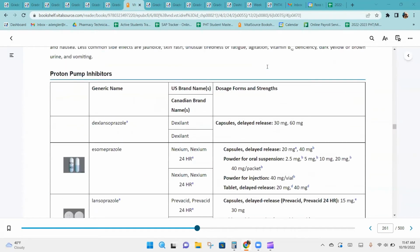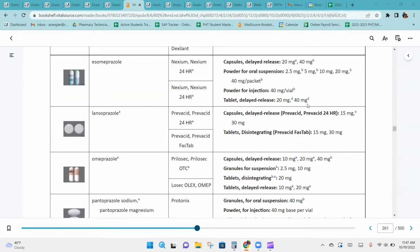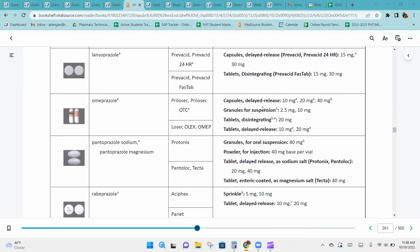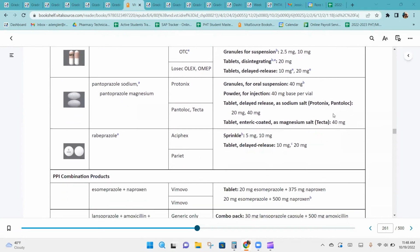All right, so we have our chart with proton pump inhibitors. So lansoprazole is only available as a capsule, but esomeprazole is available as capsules, powder for suspension, powder for injection, and a delayed release tablet. Lansoprazole is available as a disintegrating tablet and a delayed release capsule. Omeprazole is formulated in capsules, granules, tablets, and disintegrating tablets. Pantoprazole has granules for oral suspension, powder for injection, tablets, and enteric-coated tablets.